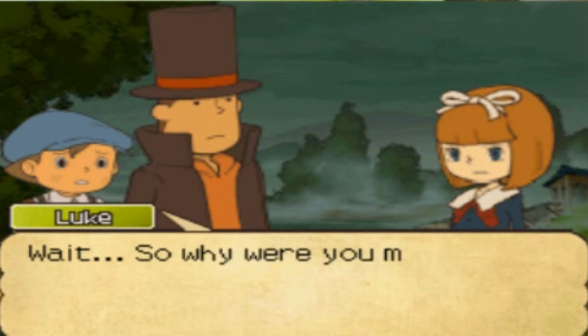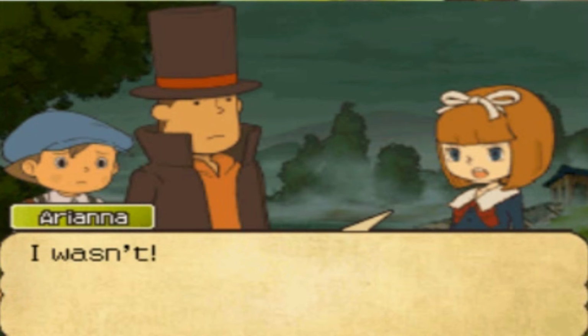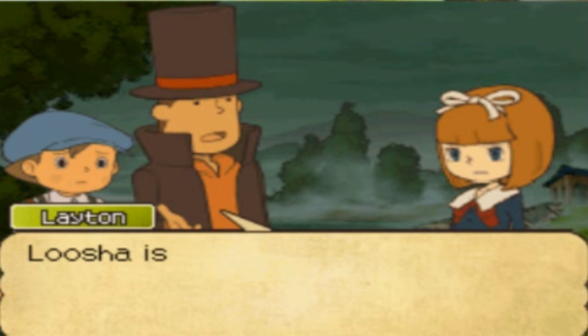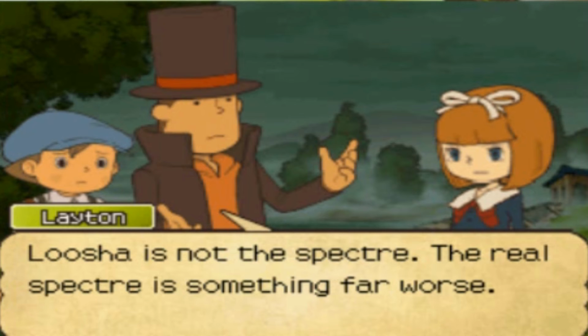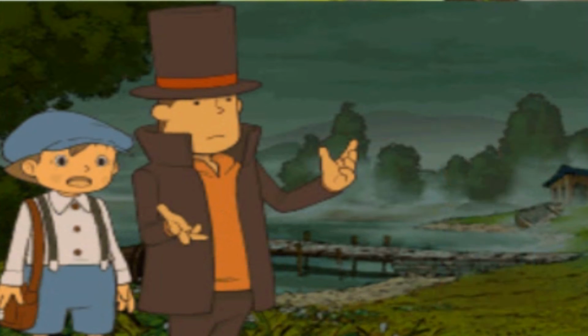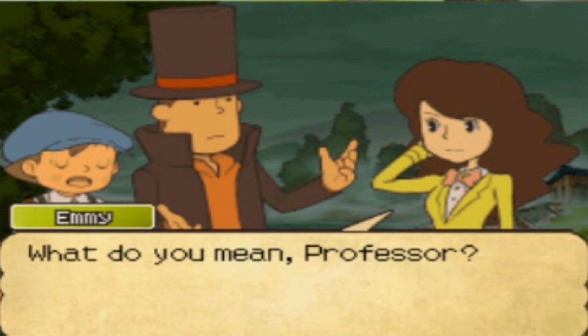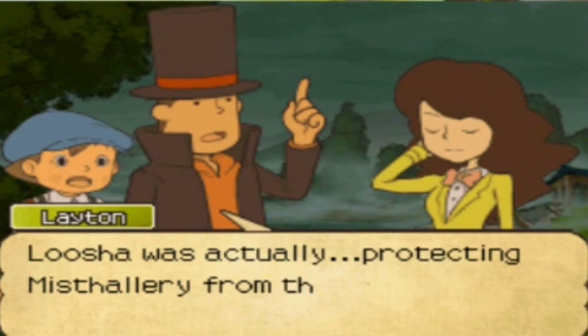Wait! So why were you making Lucia attack the town? I wasn't. Lucia is not the Spectre. The real Spectre is something far worse. What? What do you mean, Professor? Lucia was actually protecting this gallery from the Spectre.